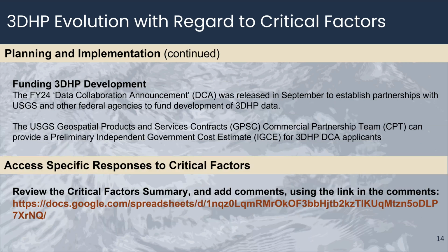Funding 3DHP development. As you all are well aware, the DCA was released in September, and the whole purpose was to establish partnerships with USGS and other federal agencies, as well as your regional stakeholders to fund development of the data. One of the questions we also had in there was, how can I get cost estimates? And most of you are aware from the BEA process that the USGS products and service, the commercial partnership team can provide a preliminary government cost estimate for those applications.